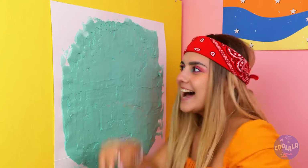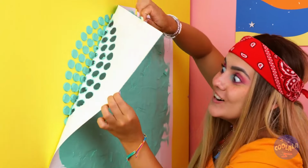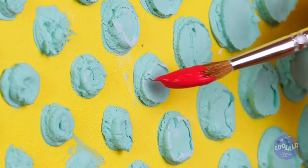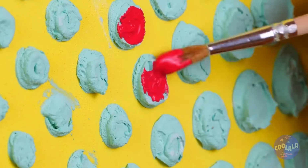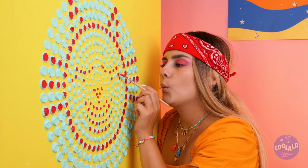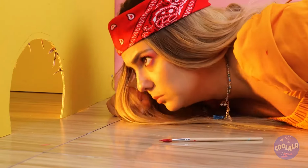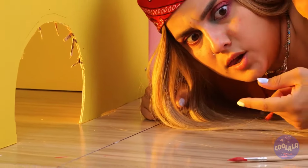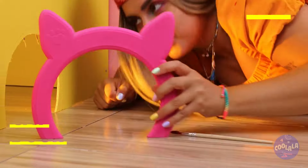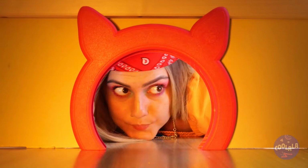Besides, this is much faster. Peel off. On second thought, a brush can take care of the little details. Look, a cat face! As if you didn't guess who this was for. This hole looks scratchy, and not the kind cats like. This cat door will help make an easy entrance.